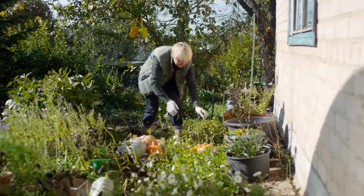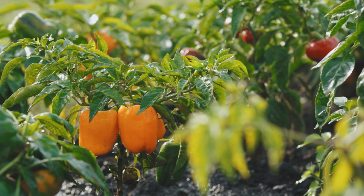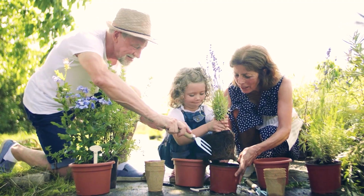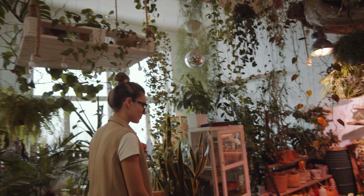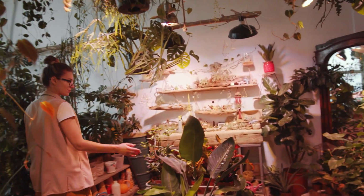For starters, it's much easier and more cost-effective than traditional gardening. With container gardening, you have the ability to place your garden anywhere, on a patio, a balcony, or even indoors. It also requires much less space than the traditional garden, as containers are available in a huge variety of shapes and sizes, and they can fit in any area.